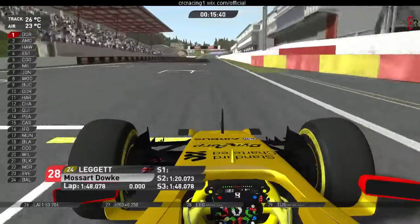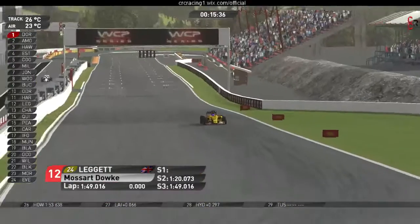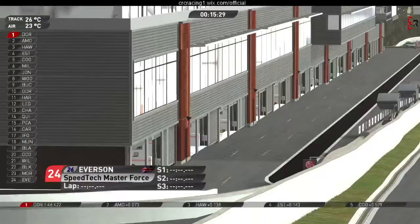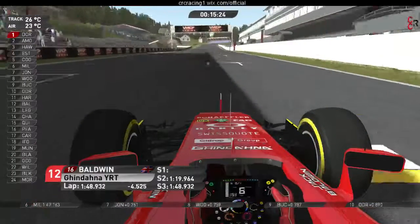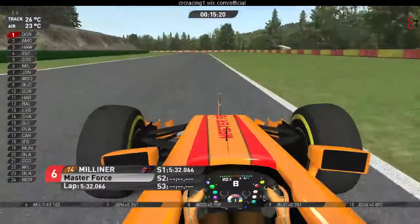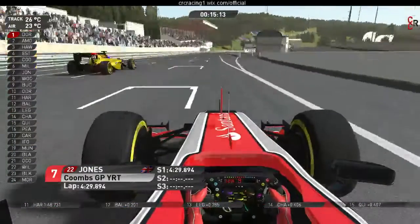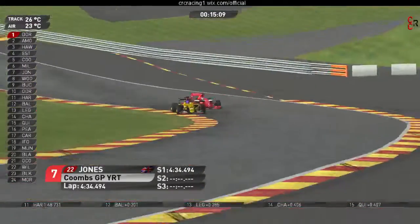So across the line goes Abby Leggett, up to 12th in the Mossad. Because this track is quite high on memory as well. As Jack Baldwin crosses the line, 12th fastest for the Gandana. Gandana have looked off. As Jones has to navigate his way around Abby Leggett into Eau Rouge.